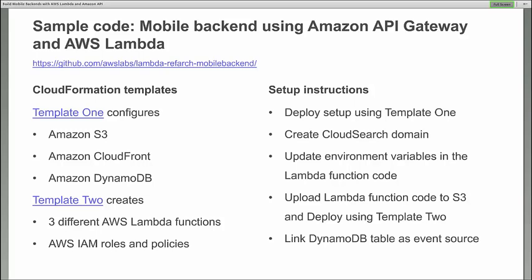Now, you might want to change to store custom media. You might want to change what user data is getting stored. You might not want the cloud search functionality, and you can simply remove those components from your CloudFormation scripts. So we absolutely recommend everybody to give this a try.